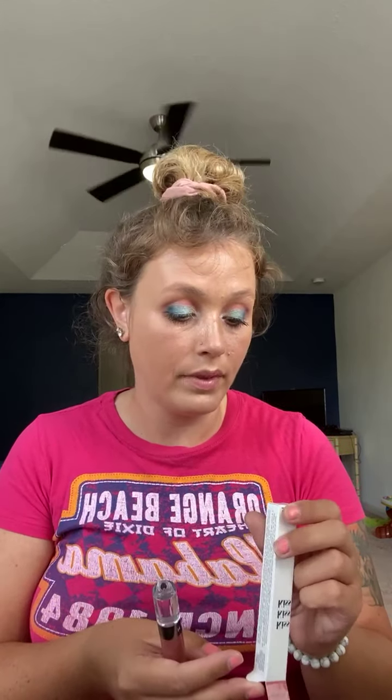Okay, so this lippy is in the color Charlie. It's called Kiss My Rowan. Yeah, okay, Rowan. It's a liquid lip balm. So we'll see how this works. Do I have lip liner out? Be really nice if I did. Maybe a little too brown.